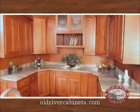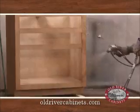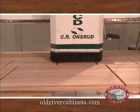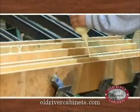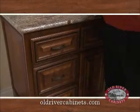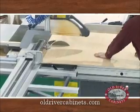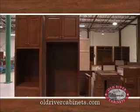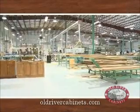Welcome to Old River Cabinets. We've designed this tour to give you an insider's look at what sets us apart from our competition. We are confident that you will come away from this experience with an assurance of the utmost quality that goes into every Old River Cabinets project and the customer value that the quality represents.